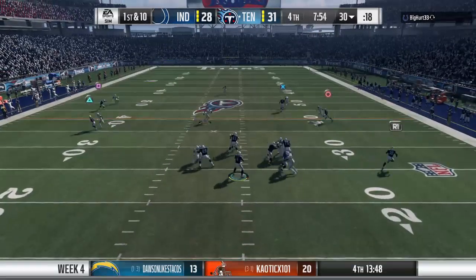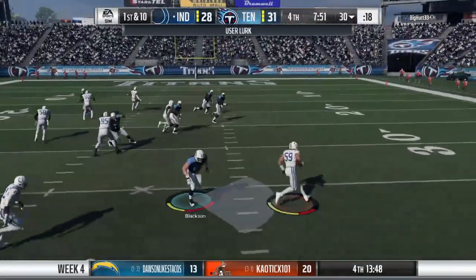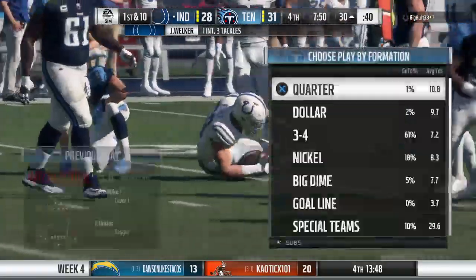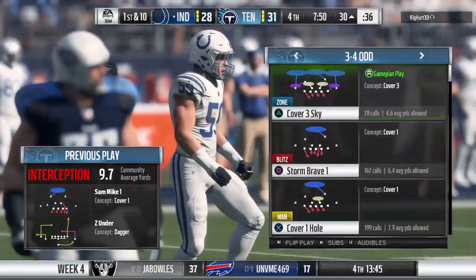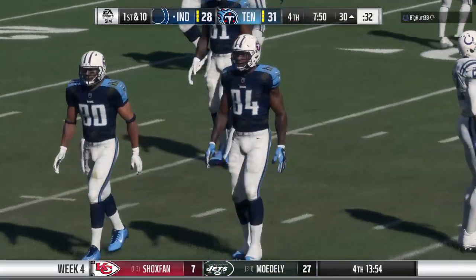On 1st and 10, here's Mariota. And look at this. They get the turnover they needed. It's intercepted. Picked off at the 36. And he will return this one to the 30-yard line. He's on quite the interception run. He had 2 last week, another one here.